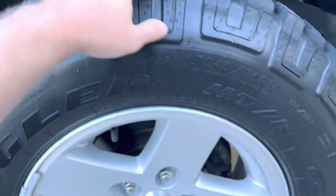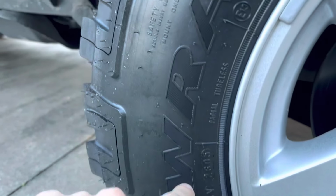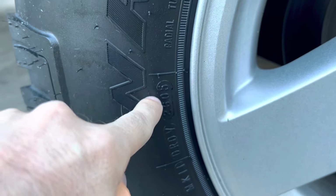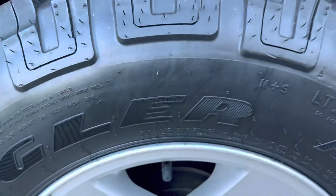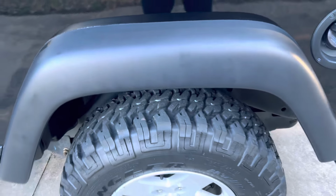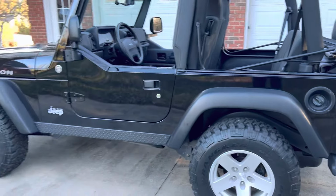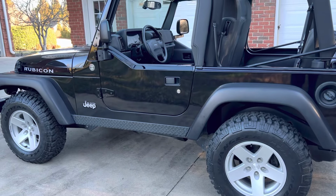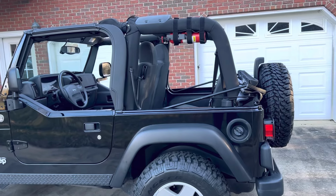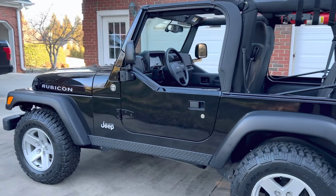So these are the original Goodyear MTR tires. They are date coded correct to the vehicle, 26th week of 2005. So it is not a tow vehicle. It's what you have to be cautious of when you look out there and you see low mileage Jeeps like this. They could have been a tow vehicle. They could have 100,000 miles. So you got to just do your homework and hope that the owners are pretty legit and honest with you.